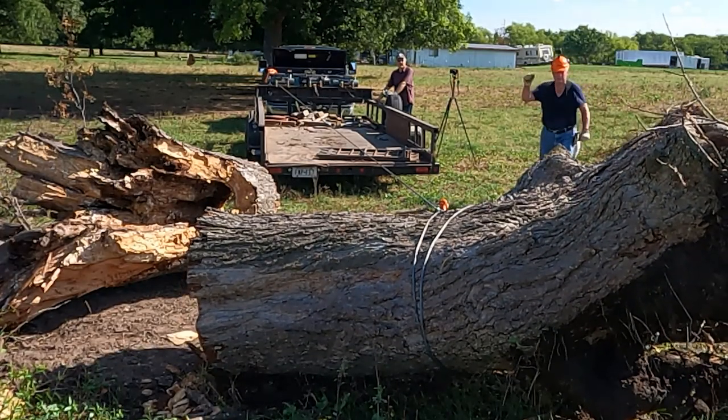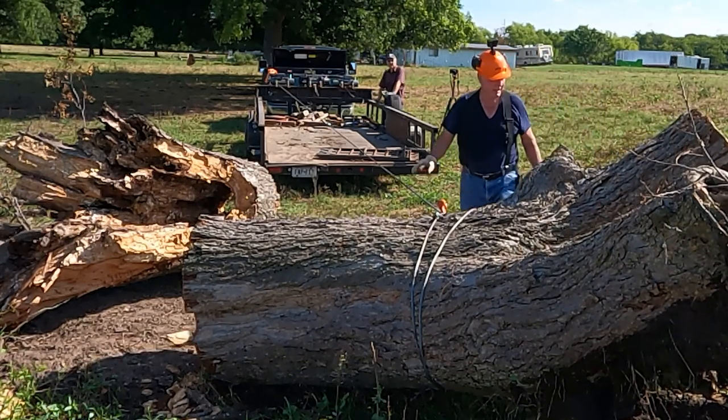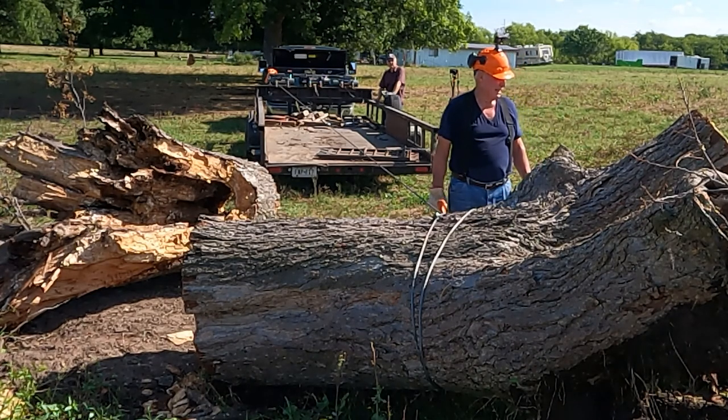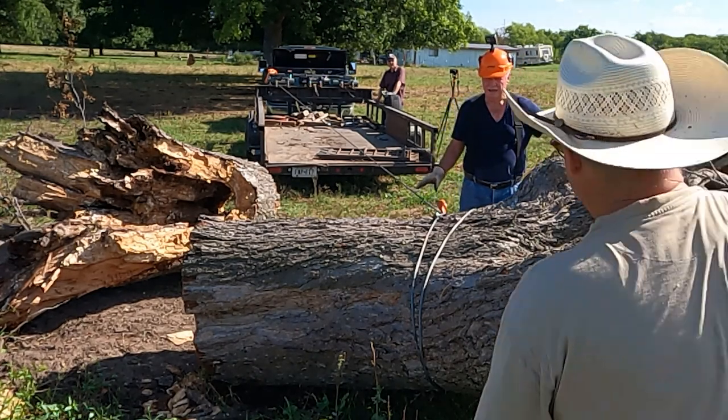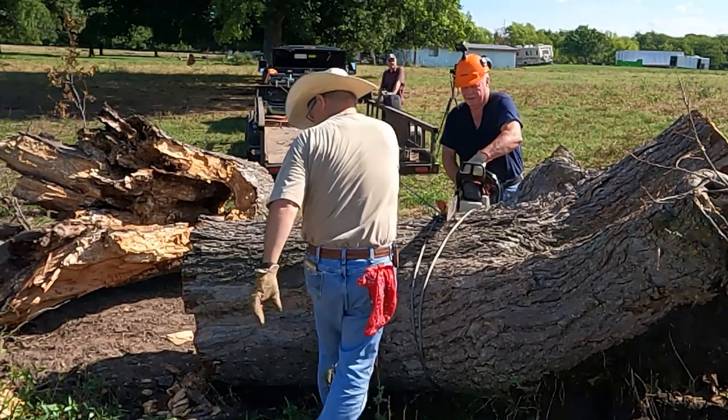Bert, hold it right there. Would somebody hand me that big saw over the log? Let me trim a limb, then we'll pull some more. No, I want you to stay right there. So you saw that big limb. Yeah, I'm gonna saw that one off, then we'll roll a little more and saw another one off. Thank you, dear.